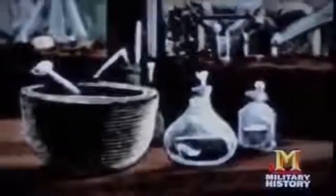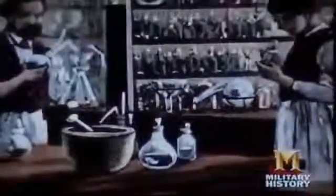In 1846, the Italian chemist Ascanio Sobrero invented nitroglycerin, a highly volatile mixture of sulfuric and nitric acids, and glycerin.